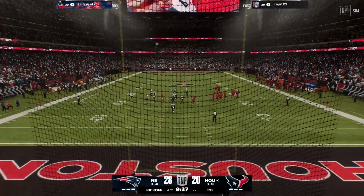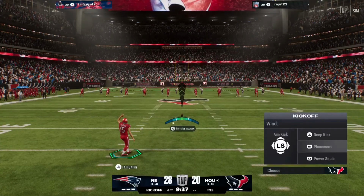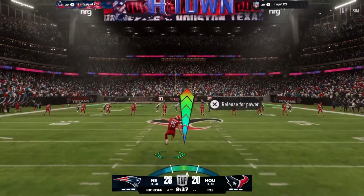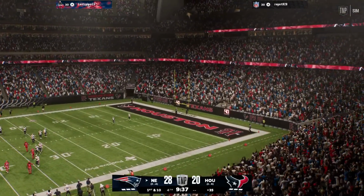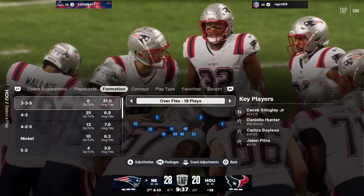Texans 20. So after the touchdown, here's Fairbairn now to kick it away. And that'll carry over the back line of the end zone for a touchback. Their own 35-yard line.